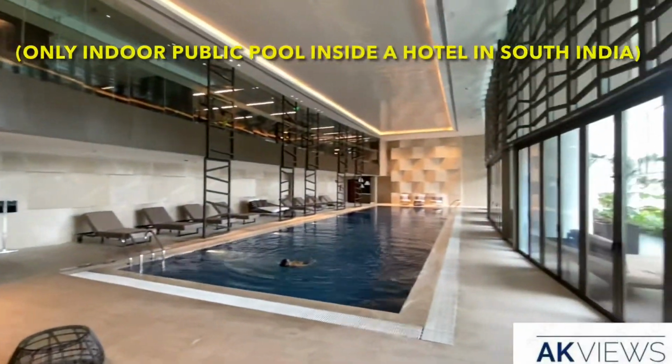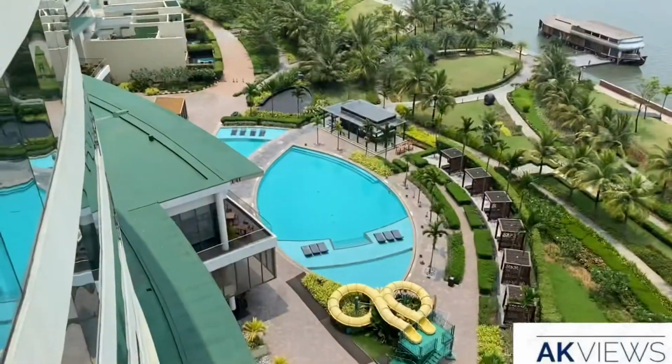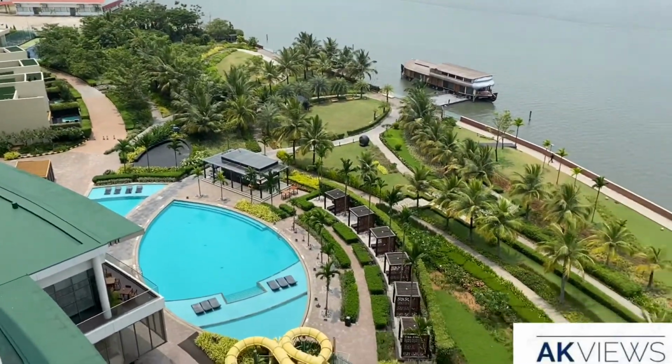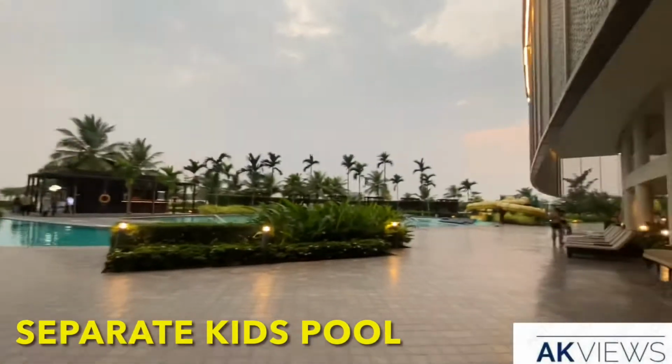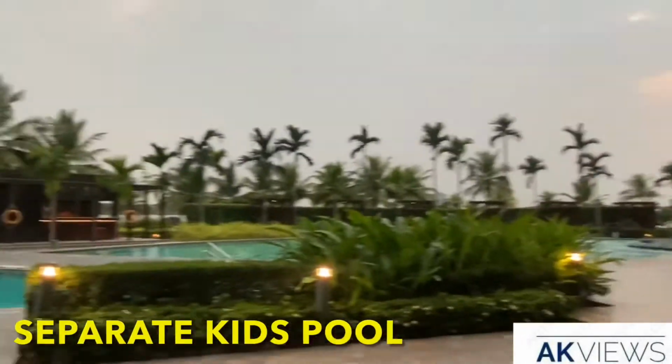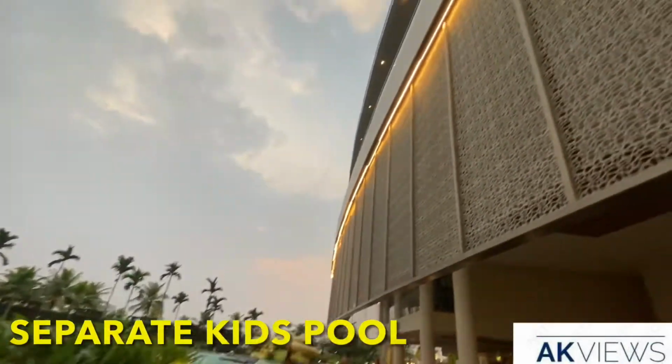Next up, swimming pools. Yes, you heard it right. There are two swimming pools. One is the indoor pool, the only indoor pool in South India, and they have an outdoor pool. This is the aerial view, and here we are at the outdoor swimming pool, which is very beautiful, well located, and it is only 4 feet for adults, and they have a separate kids pool as well.